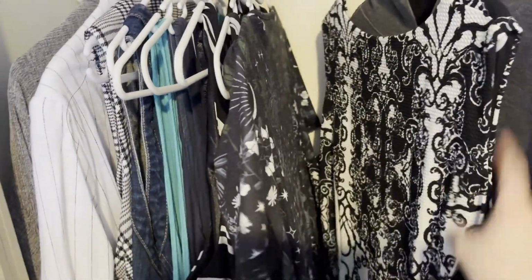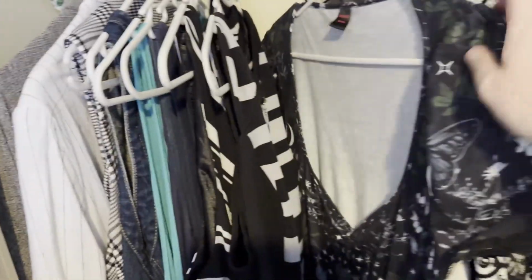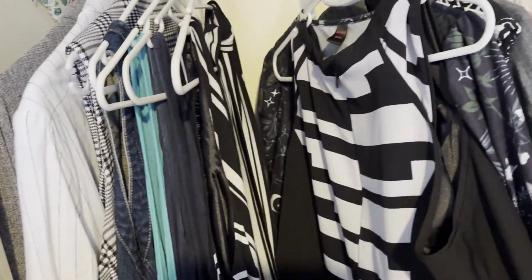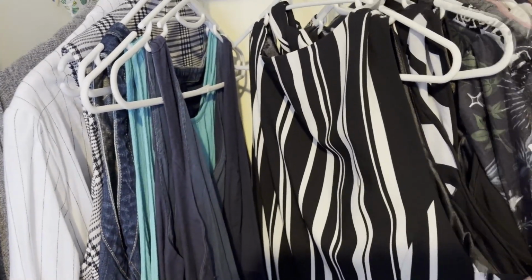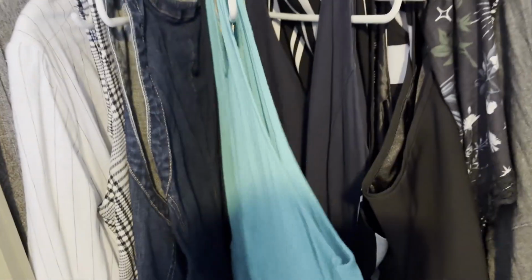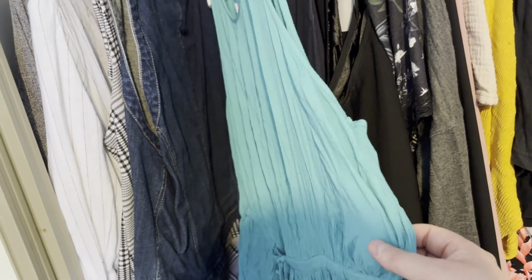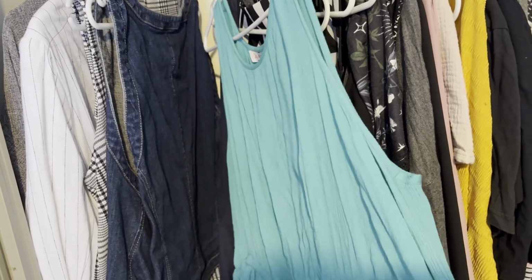I then have a couple dresses. So I have this one here, this one here, this one here. A lot of black and white I have noticed. Then this blue one as well. And then I have this one, which needs a bit of work. I'm going to have to sew it to make it fit 100% properly. So this one is also slightly on the chopping block.